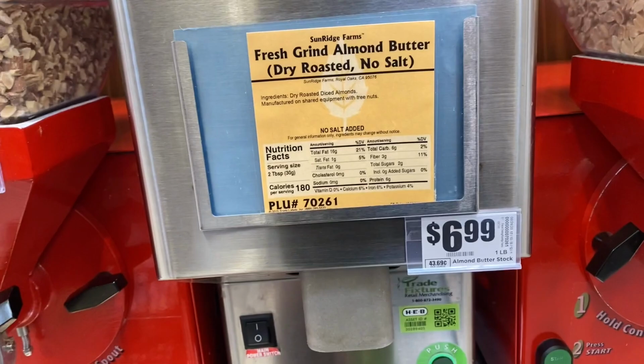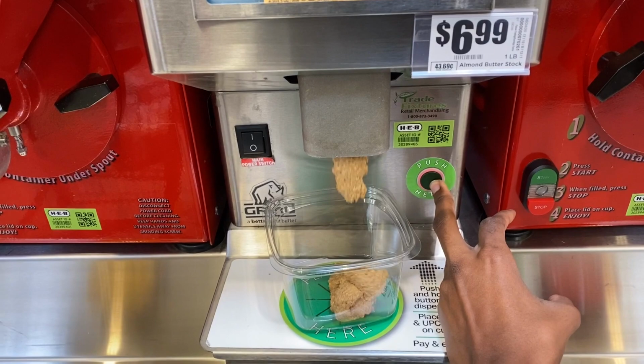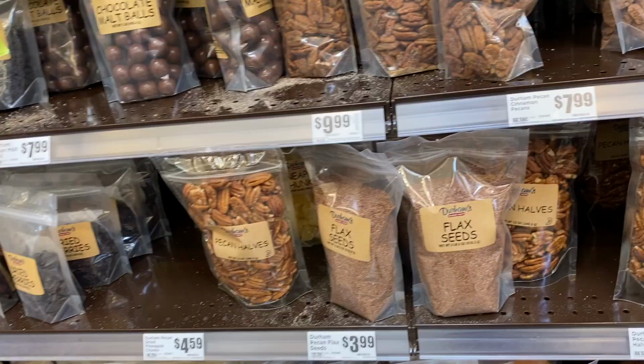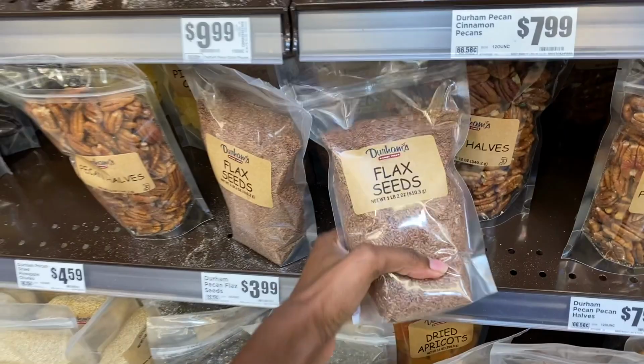All right, y'all. So I'm going to get some of my almond butter that I put in my smoothies. Y'all, look how cool this machine is. It makes it on the spot. The flax seeds, you can't get out of these containers for some reason, so I'm just gonna get the whole bag right here. It's only $3.99, so that's not bad.